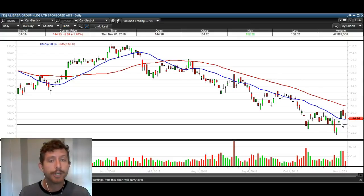This is a legit level here, guys. Very legitimate level. So it bounced off that level with a very nice buying tail. And notice how we've seen red today and on Friday, but we're still within the open and close of this big breakout day. So we're just kind of digesting these gains before breaking higher.